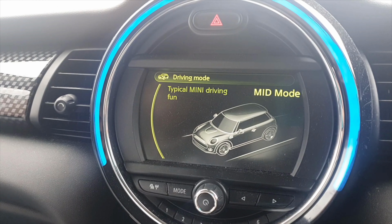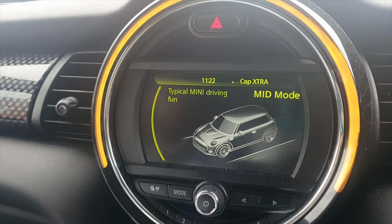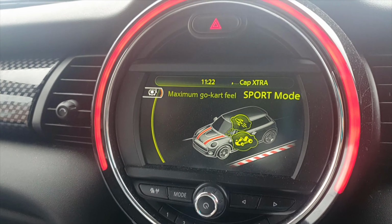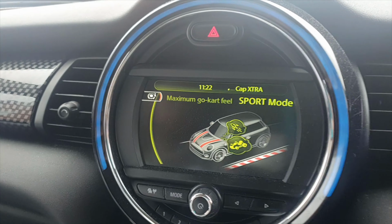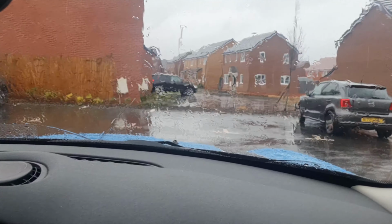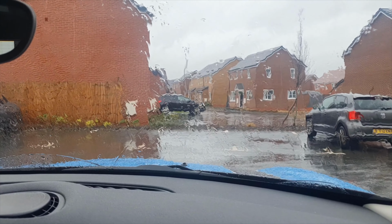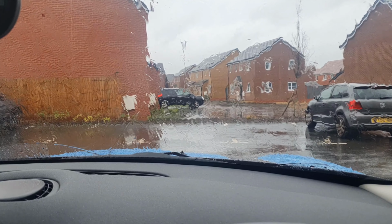Nice. You're going to normal, mid mode, it says typical Mini driving fun. Going to sport, it's called sport mode, it goes maximum go-kart feel. And I can tell you, the way I'm sitting and the view out there with the creases in the bonnet, it does feel like a go-kart, and it feels actually like a much bigger car at the same time.